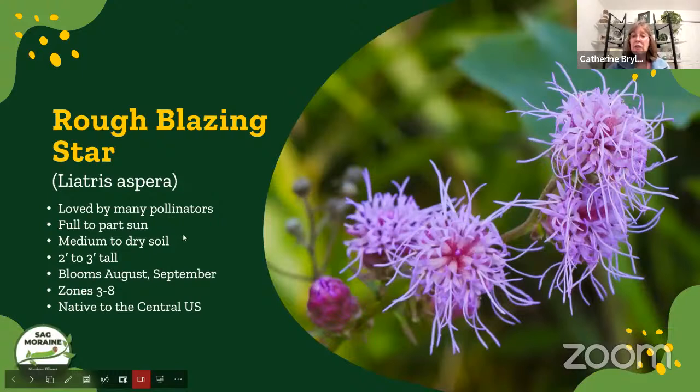Rough blazing star. I mean, talk about beautiful. Each one of those flowers that grows on the longer stem is like a work of art. It's little individual flowers that are made up of little individual flowers, with those little hairs coming out. It's just gorgeous when you see these things up close. It too is loved by many pollinators, and I see so many butterflies when my blazing stars are blooming. Likes full to part sun, medium to dry soil, and gets 2 to 3 feet tall. It does bloom later in the summer, in August and September, zones 3 to 8, and it's native to the central US and Canada.